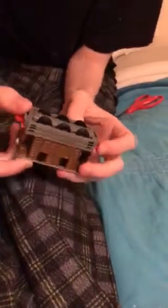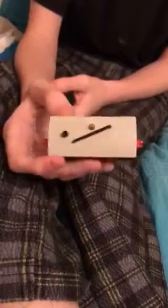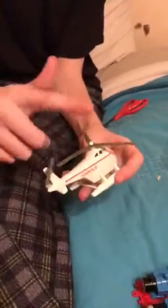These are all in pretty mint condition. Now, this says 1985. I hope that's right. He's pretty much just like the other Toby, but in mint condition. So that's pretty cool. Next up, we have none other than Harold the Helicopter, who is the eye in the sky.